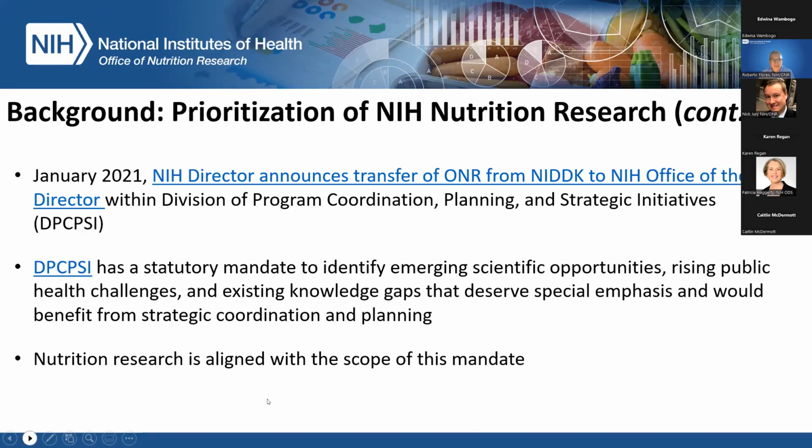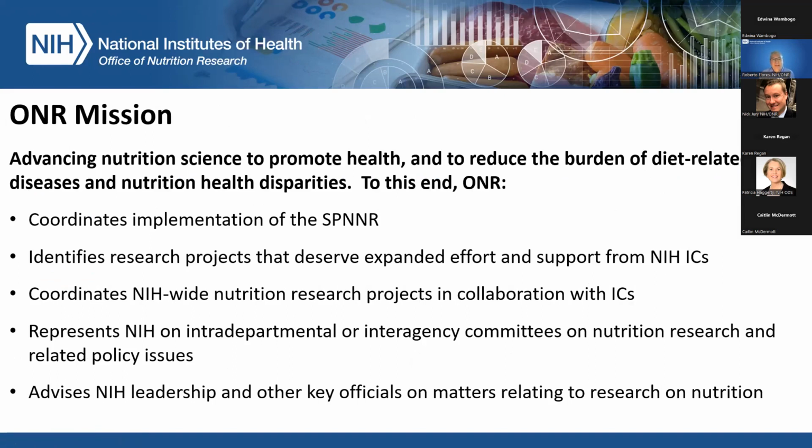Next slide. Slide: ONR mission. So ONR's mission is to advance nutrition science to promote health and to reduce the burden of diet-related diseases and nutrition health disparities. And to this end, ONR has key responsibilities such as: coordinate implementation of the strategic plan for NIH nutrition research, identify research topics that deserve expanded effort and support by all the different NIH ICs and offices, coordinate trans-NIH nutrition research projects in cooperation with the ICs, represent NIH on intradepartmental or interagency committees on nutrition research and related policy issues, and advise the NIH director, the NIH leadership, and other interested groups on matters related to nutrition research.